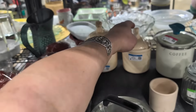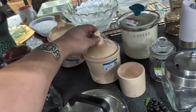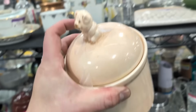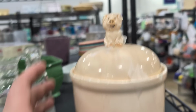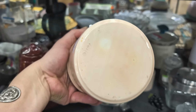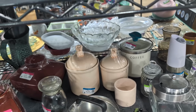My God, those pigs. Oh my God, so broken. Come on, Goodwill, stop breaking things. You're very cute. Are you broken? I feel bad separating you from your friend. Oh, well, no, you're broken too. Look at the cute little guy. That's too bad. I mean, they don't have a ton of value. Looks like they're probably little hobbyist pieces that were painted and glazed, but they are very cute.